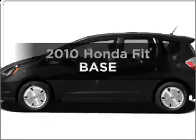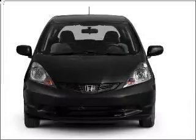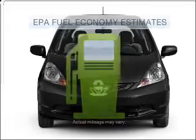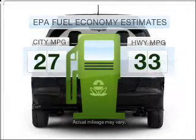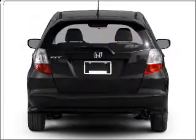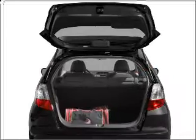Noticed in this 2010 Honda Fit. Find everything you want in a ride under one roof with this vehicle. Save your money. Make fewer trips to the gas station to fill your gas tank when driving this fuel-efficient vehicle. With an efficient four-cylinder engine connected to a manual transmission that'll keep you in touch with your vehicle.